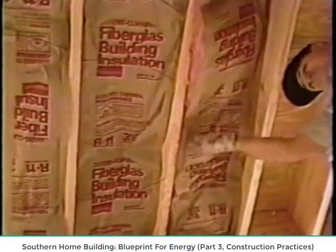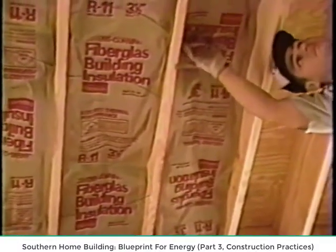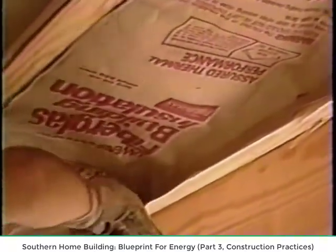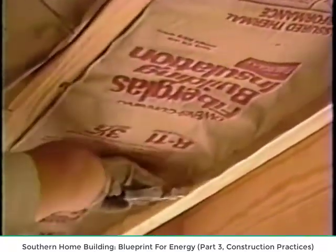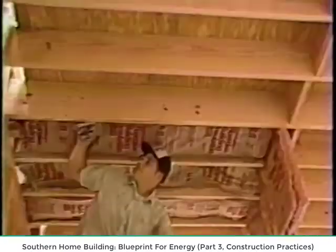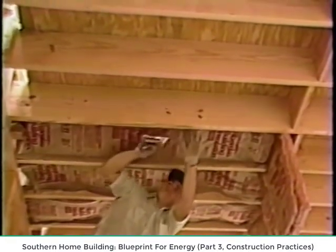Heat flows out of the house in winter and into the house in summer. In order to reduce this heat flow, spaces between the floor joists need to be insulated. When placing the insulation against the subfloor, make sure the fit is snug, but that the insulation is not compressed. Compressed insulation greatly reduces its effectiveness.